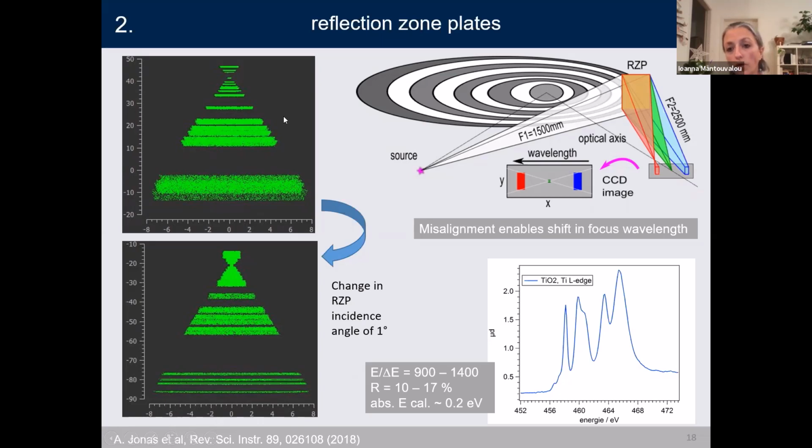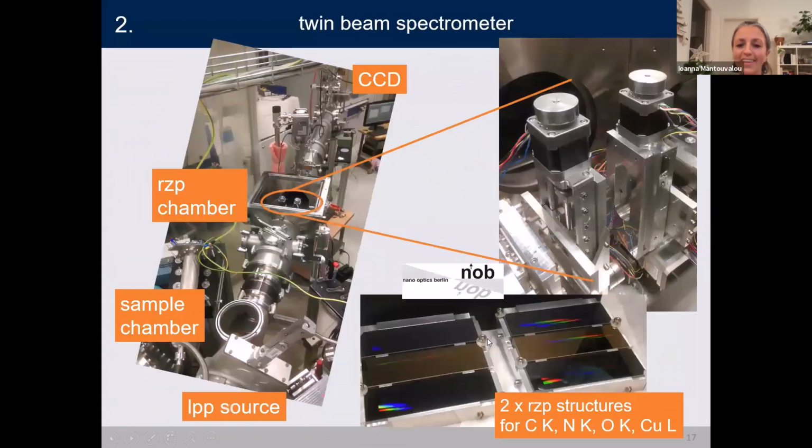So by using our 4 optics, we can easily investigate the whole energetic range of our source from about 200 eV to 1.3 keV. And the resolving power is about 900 or a bit more over the whole range. The reflectivity is about 10 to 17%. And when using the copper emission spectrum, we can have an uncertainty in the absolute energy calibration of about 0.2. And this is then a typical titanium dioxide L-edge spectrum of the sample I showed you here, I think.